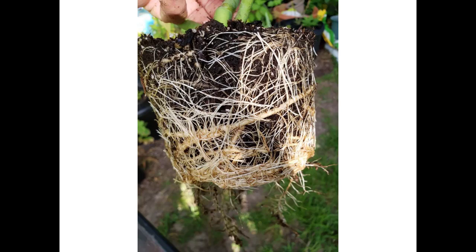Has anybody ever shotgun one into a hole? You pull it out of that pot and you just stick it in there without spreading the roots? Nobody ever has? We're not telling anyhow. Well, when I pulled that thing out, I said, man, oh man, it just didn't have anywhere else to go.